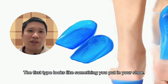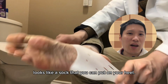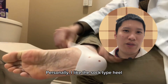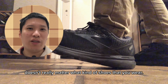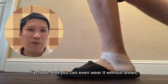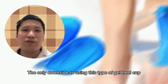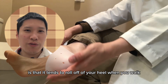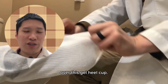The first type looks like something you put in your shoe. The second type looks like a sock that you can put on your heel. Personally, I like the sock type heel cup a little bit better because it doesn't really matter what kind of shoes you wear. You can wear it with a regular shoe or slippers, flip-flops, and you can even wear it without shoes. The only downside to using this type of gel heel cup is that it tends to roll off of your heel when you walk, unless you wear a regular sock over this gel heel cup.